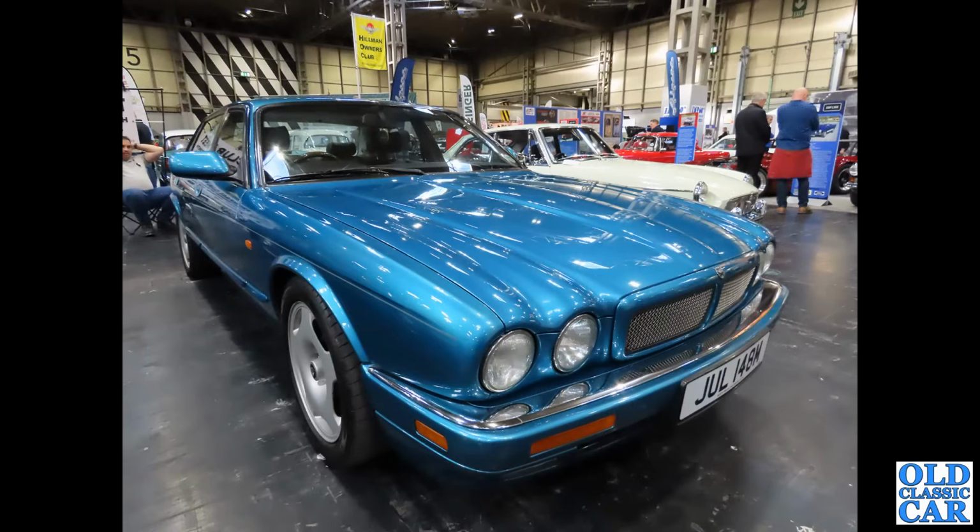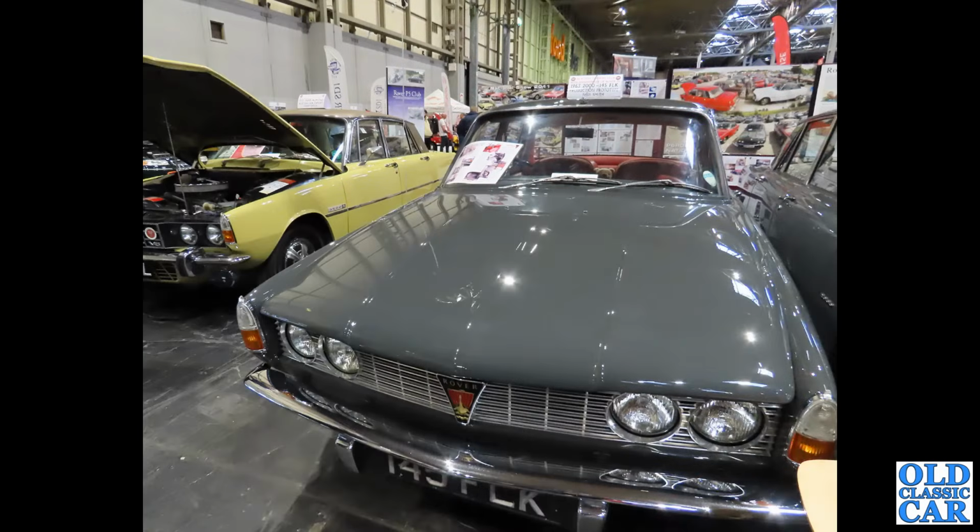Back to more familiar territory. We've got an XJR6, the six-cylinder supercharged version of the X300 from the mid-1990s, something like that. The registration plate there is a private plate, so that doesn't give you any clues as to the date of this particular car. Really, really nice. These are available as manual or autos, the six-cylinder cars.